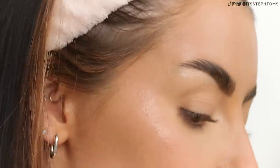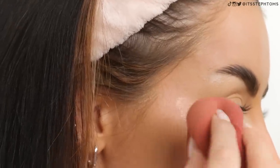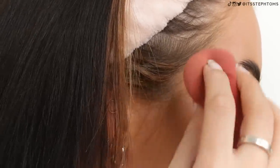So I'm gonna take some dots of that, like so, and then pat that in with my sponge again. And this just gives the nicest little wet look finish, but it also adds a slight little bronziness to it as well. Obviously they do other colors. I really, really love the, it was like vibrating my face then.